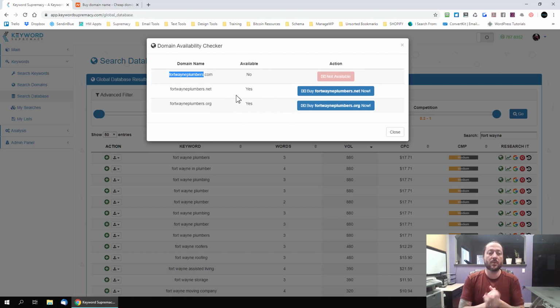So remember, what we're looking for here is a score of 0 to 3 of how many are available. If all 3 are available, that's fantastic. If only 2 are available, it's not as fantastic. And then if only 1's available, it's only a little bit fantastic. If none are available, you'd probably want to pick a different keyword to register your domain for.